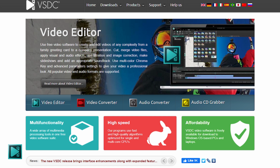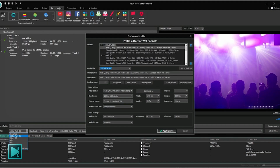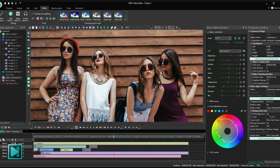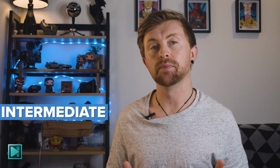VSDC is another free video software that allows you to edit video files and create videos of all types. It supports the most popular video and audio formats and codecs, including DVD, HD, and GoPro videos. The cool thing here is that VSDC uses pre-made profiles that make the creation of videos for various multimedia and mobile devices a breeze. VSDC is a bit harder to use than HitFilm, as the interface isn't quite as intuitive.